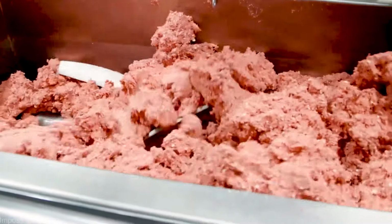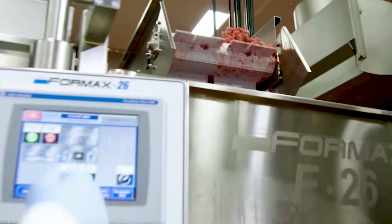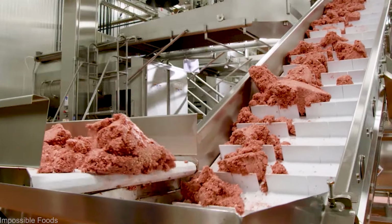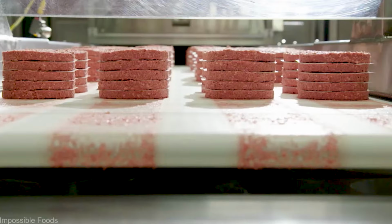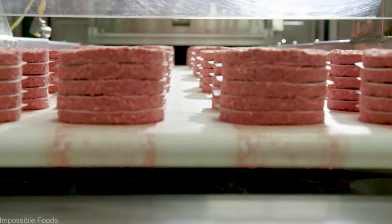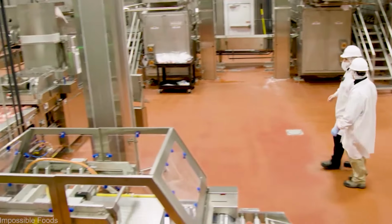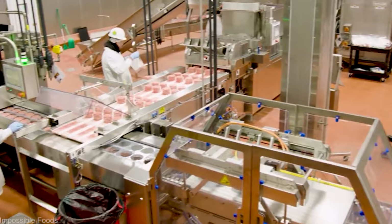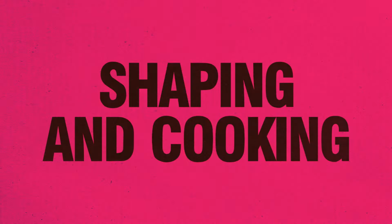Once all the ingredients have been prepared, they are blended together in precise ratios to create the burger patty mixture. The soy protein, potato protein, coconut oil, and various other ingredients are mixed to form a dough-like consistency. This is then combined with the soy-like hemoglobin to create a uniform patty mixture that has the same color, texture, and flavor as beef.